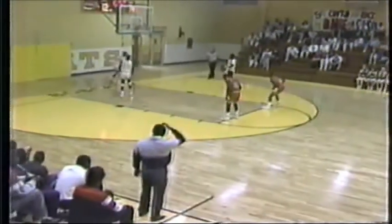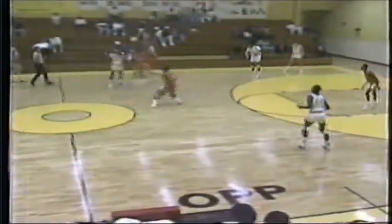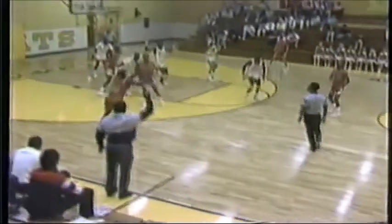It's up and good by John Henderson. His first 2 points of the night. So far, the Bobcats handled the pressure pretty good. Bobcats had a man wide open in the lane, but we were a little late getting to him, and we turn it over again.